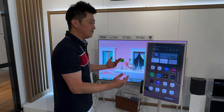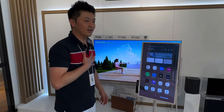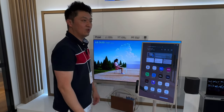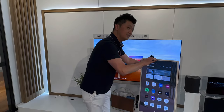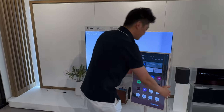Other things is if any of you play music, I know my boys will be starting music lessons very soon, you can actually have the music sheets displayed on it. Very simple to move up and down, adjust the height. As we said, it is height adjustable.